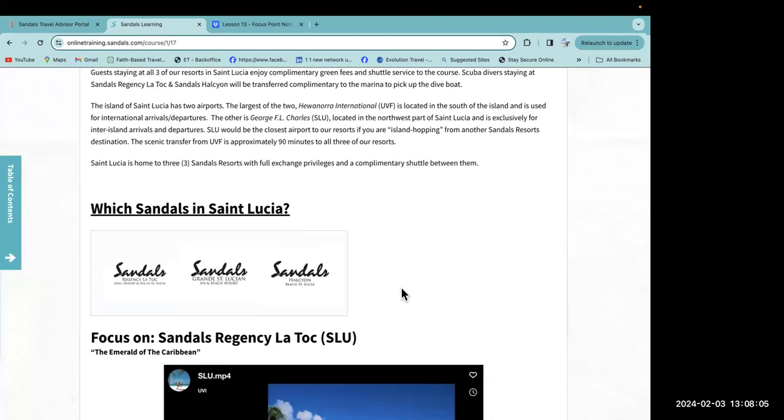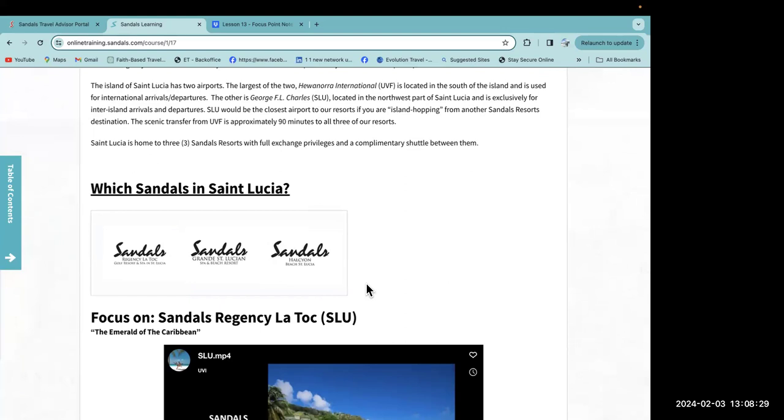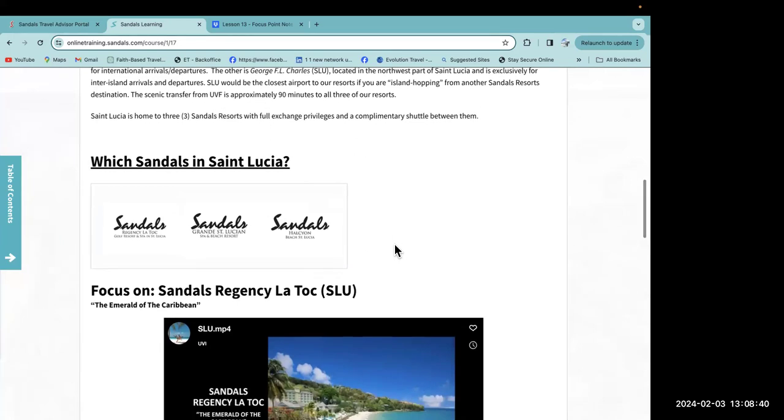The island of St. Lucia has two airports. The largest of the two, Hewanorra International, is located in the south of the island and is used for international arrivals and departures. The other one is George F.L. Charles, located on the northwest part of St. Lucia, and is exclusively for inter-island arrivals and departures. The SLU would be the closest airport to our resorts if you are island hopping from another Sandals resort destination. The scenic transfer from UVF is approximately 90 minutes to all three of our resorts.